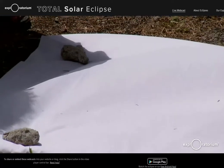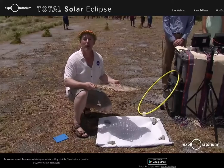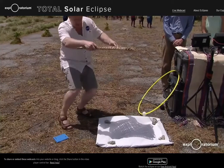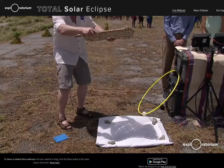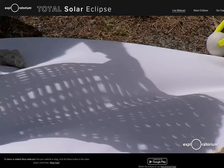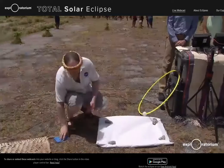The next way is we had a young lady here on Yap who created a mat, just wove the mat, and if you hold it up at a certain angle, you'll see hundreds of eclipses appearing just everywhere on the sheet. Isn't that beautiful? Yeah, it's a little hard to see on the camera, but it looks pretty good.